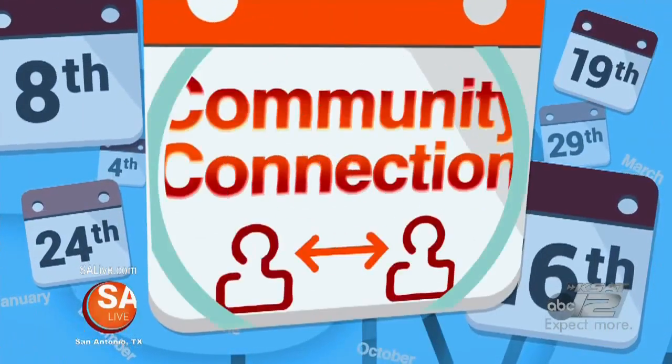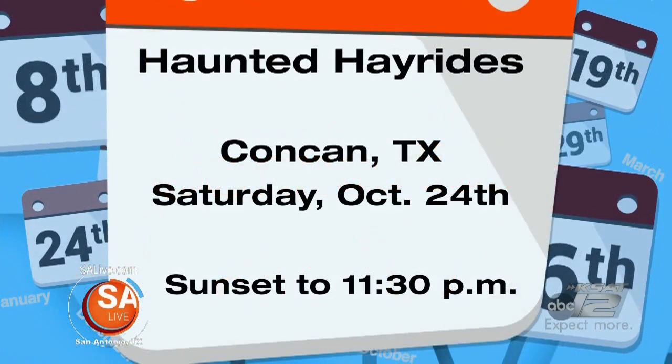There's a ton of cool stuff happening this weekend. We've got more in our community connection. All right, haunted hayrides are happening at Neal's Lodge in beautiful Concan, Texas, along the Frio River.